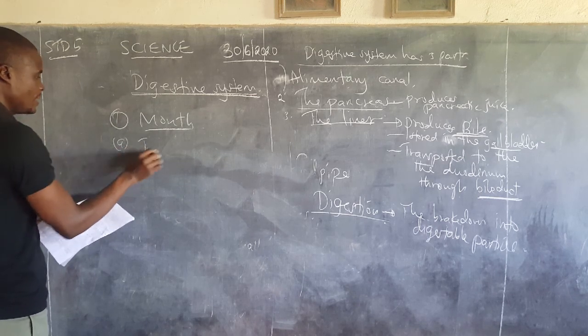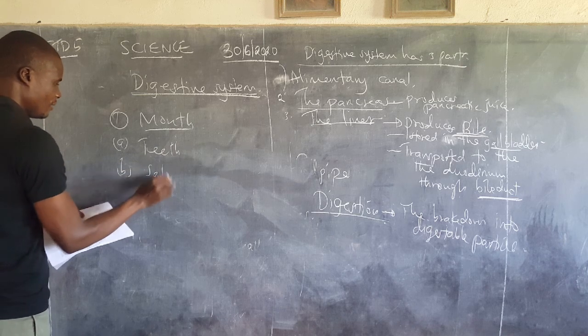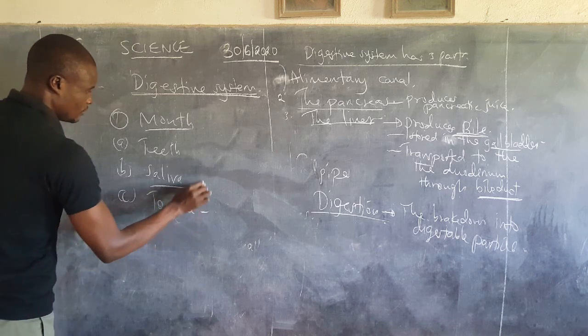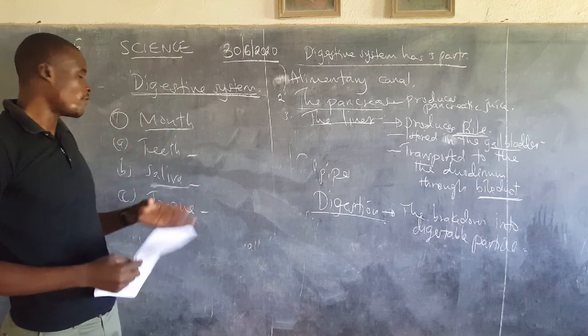Number A, we have the teeth. B, we have saliva. C, we have the tongue. So these are the main parts that are in the mouth. We need to know what the functions of these things are.